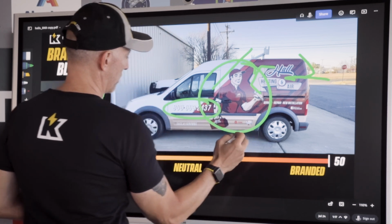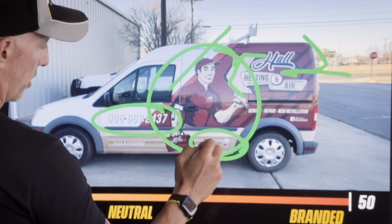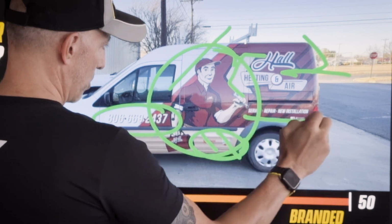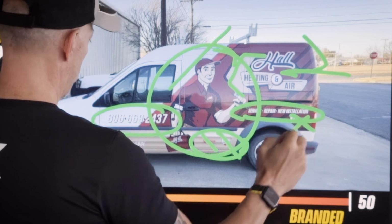And then you've got some other things on here that we typically don't want to see. So I don't want a manufacturer logo, Trane logos here. I don't want service, repair, and new installation. I don't want a Facebook logo.